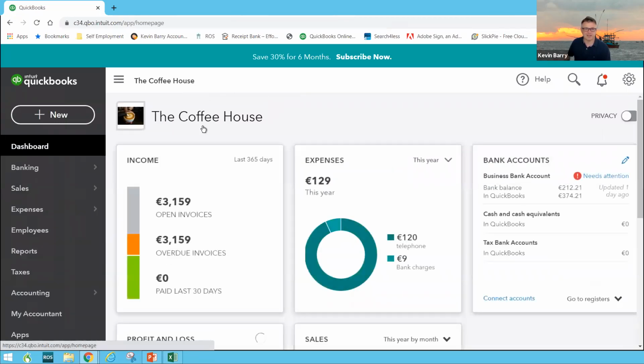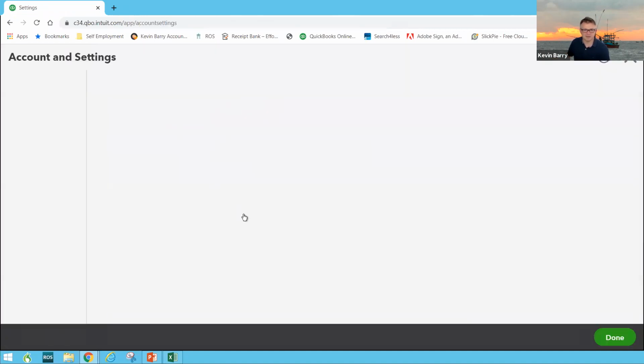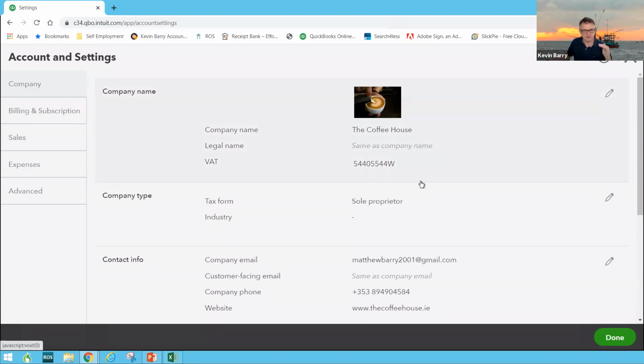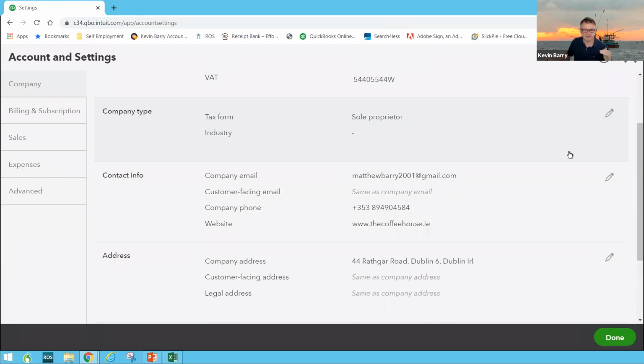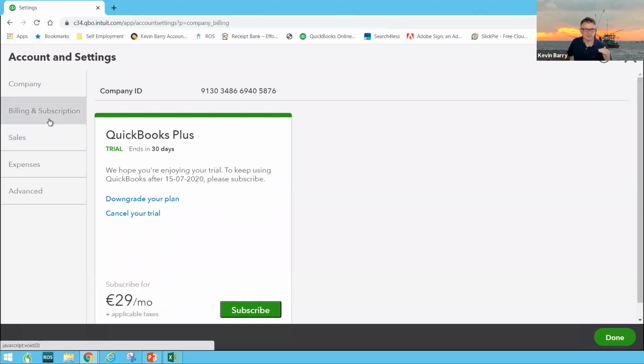Okay, so just with the setup, you see this cog here on the right? You go in there. A few things. I'll click on accounts and settings. This is obvious stuff like putting in your tax number, name, whether you're a sole trader, limited company. You can edit here with this little pencil. VAT numbers, phone numbers, address of the business. Okay, that's easy enough. The type of subscription you're on.